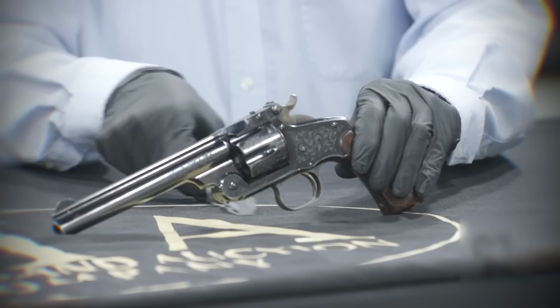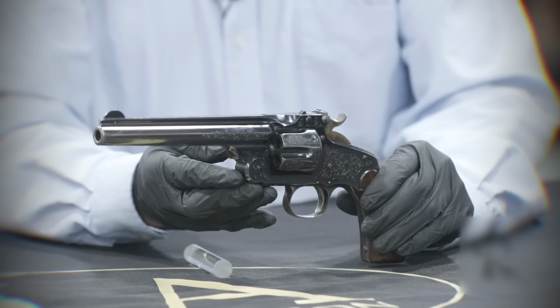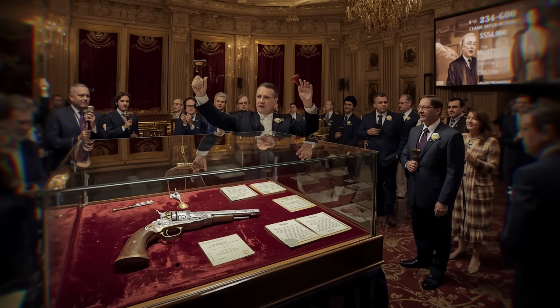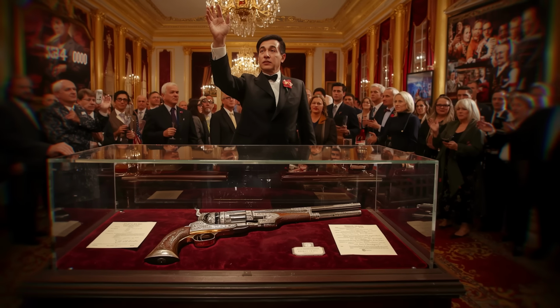ideas. When this hidden masterpiece finally went to auction, the price reflected its status as the most advanced pocket revolver of the 19th century, $534,000. But we're not finished yet. The final entries on our list have achieved prices that seem impossible for any weapon.